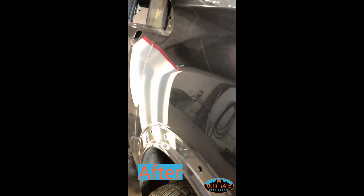Alright, so we have this dent done, and let's take a look at how it turned out. Alright, so this dent is complete and just a nice smooth finish the way that it should be. Can't even tell the dent was there.